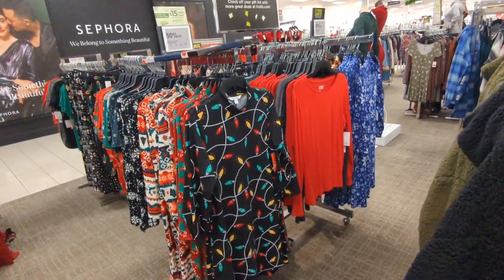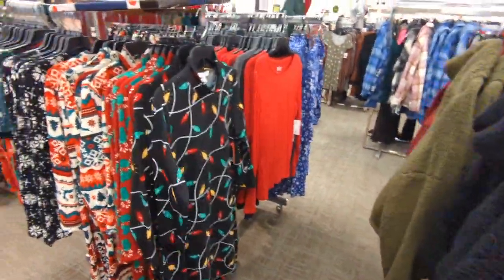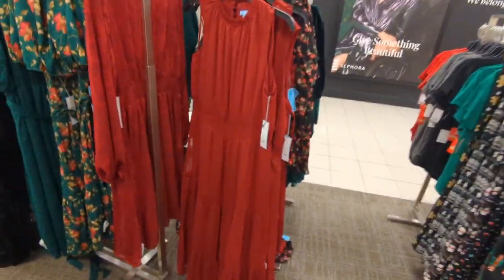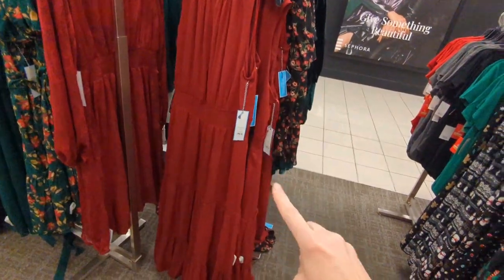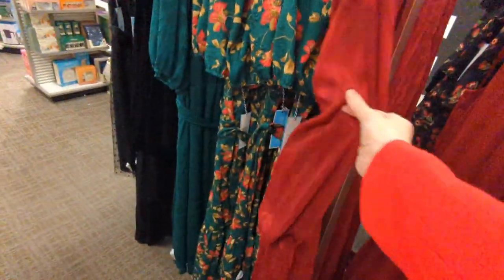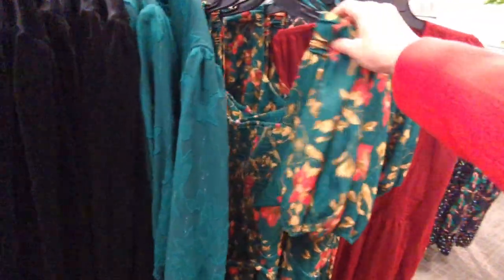Kohl's always has these fun knit dresses, so if you just want to do something simple, those are kind of fun. That's pretty. This is exactly like that Easter dress I tried on, but it's the Christmas version. This is pretty though. I feel like these are the same exact silhouettes that Reese Witherspoon does for every season, she just changes up the material. As I recall, some Draper James run small, so I guess I'll grab an extra large.